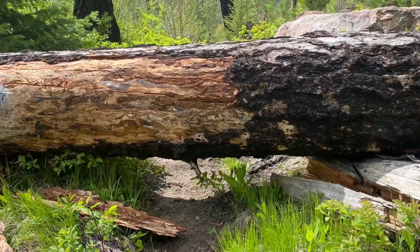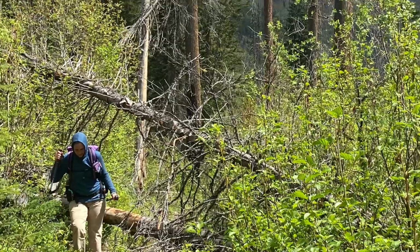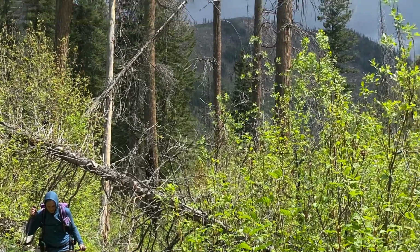There were a handful of deadfalls, which were fairly easy to navigate. A few small rock slides, easy to navigate. It was the water in the trail that was a bit harder.